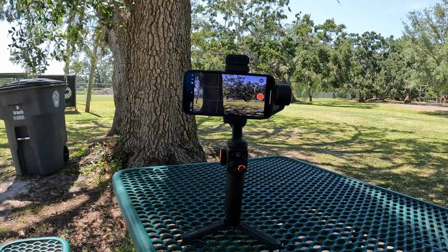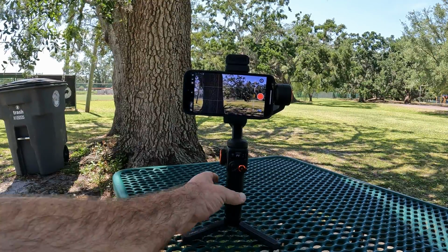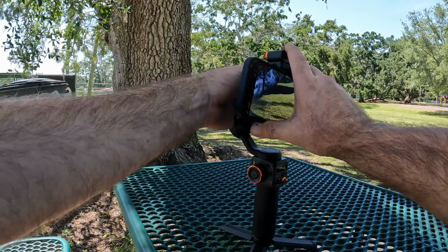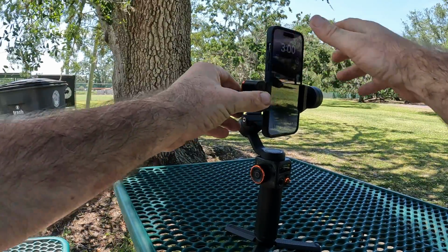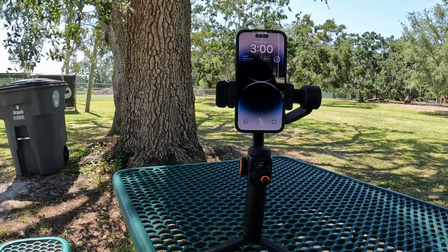You might be wondering as well, how hard is it to balance and how do I shoot vertical video? Well, if you want to shoot vertical video, you just manually twist the mount, just like this. Put your phone back in, and you are now in vertical. Not very difficult, easy to do.